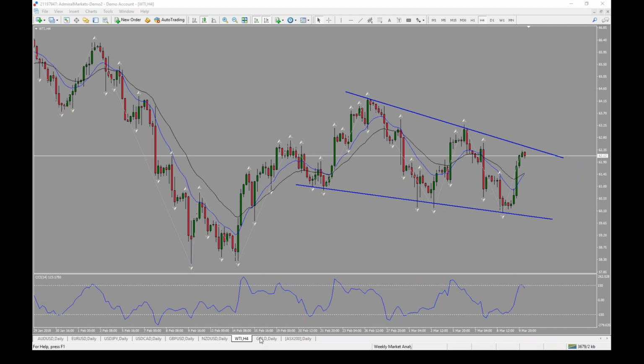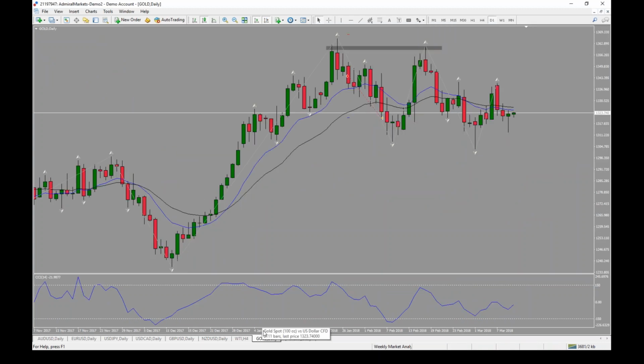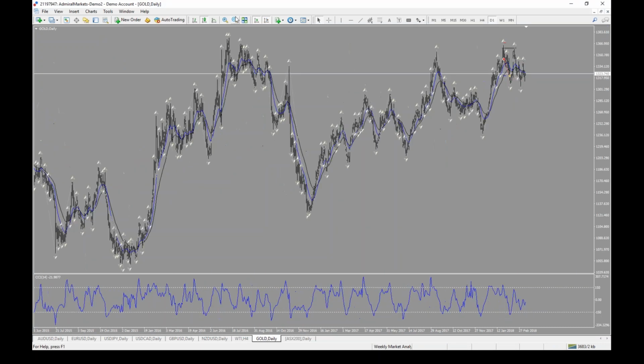Let's move along and have a look at gold. Okay, I need to zoom out a little.